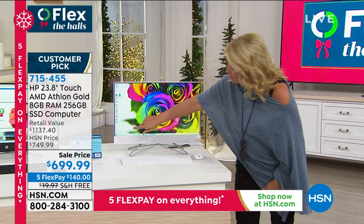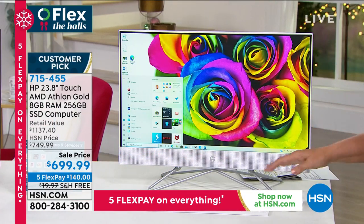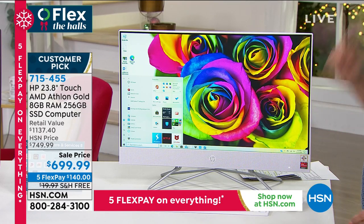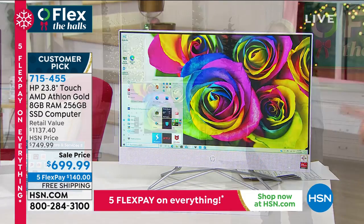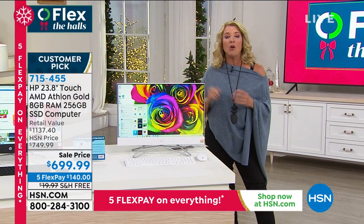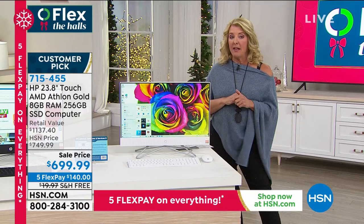And also, please don't forget, I know you referenced it too. Hello, this is touch. So even if you don't want to use the keyboard and you want the convenience of reading a recipe, watching that funny YouTube, maybe learning something on here, it's a complete touch system. And that's a big upgrade because normally when we're talking about computers, desktops, Aaron, we don't offer certainly touch and an all-in-one at this kind of price.